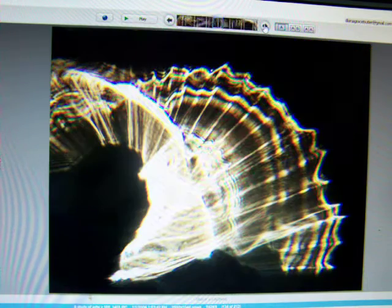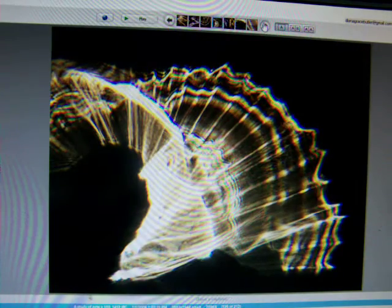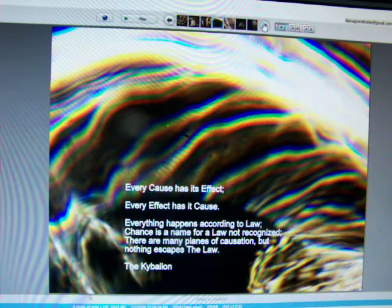Light can look like lace. It can look like that. Light commingles.